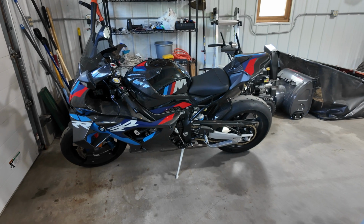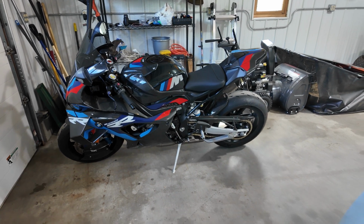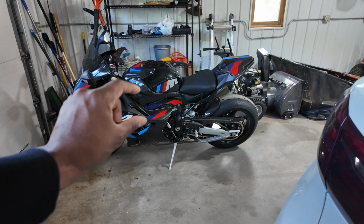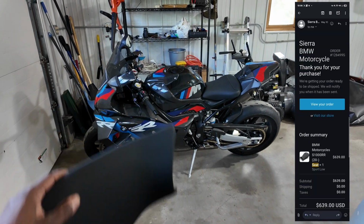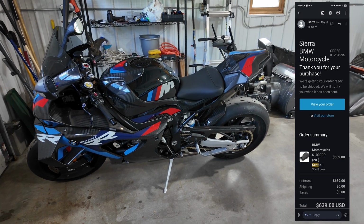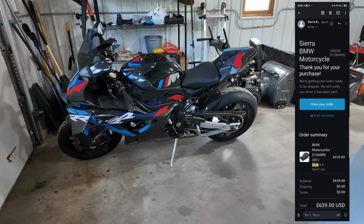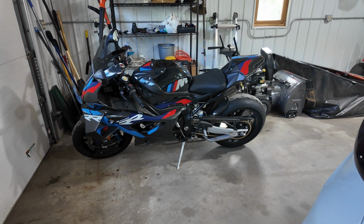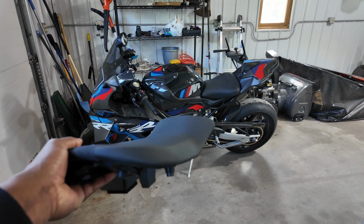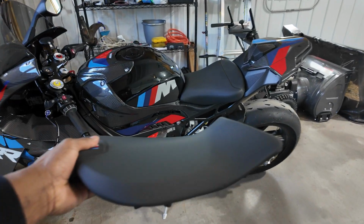At the dealership, they told me that I should get the S1000 performance seat because it was smaller. So that's exactly what I did. I went and I bought this seat. On the website, to buy this seat, it gives you options. You can buy standard, you can buy low, or you could buy high. And I, of course, bought low. This seat is like half of this seat.